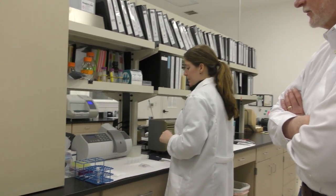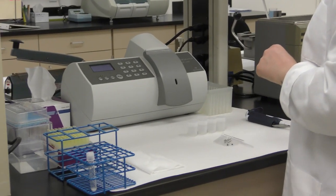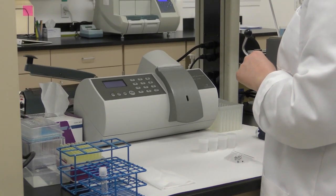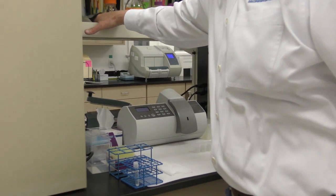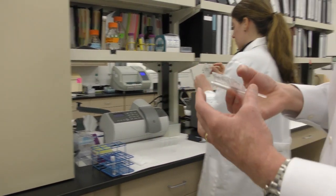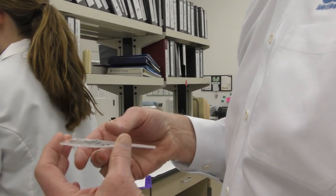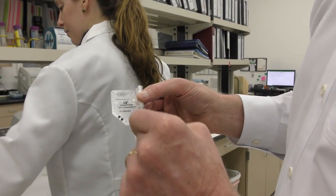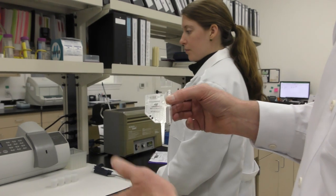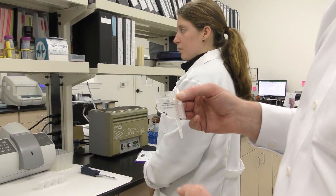What Carly's doing now is she's going to measure the sperm concentration. This is using an instrument called a NucleoCounter. It's a fairly novel technique for measuring sperm concentration. It allows us to accurately measure sperm concentration in extended thawed semen by using a fluorescent nuclear stain. Carly has already taken and diluted the semen sample into a diluent that has a detergent in it.